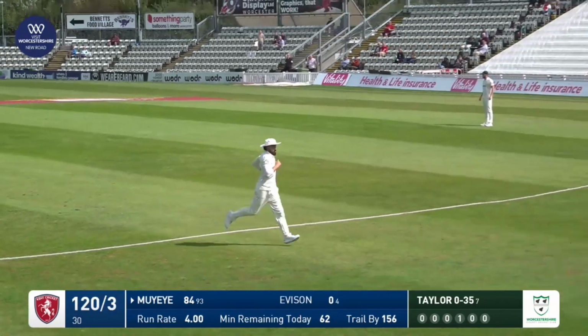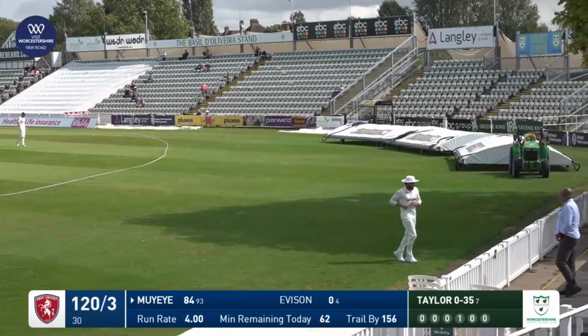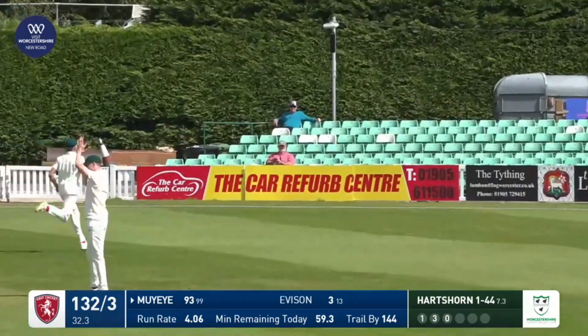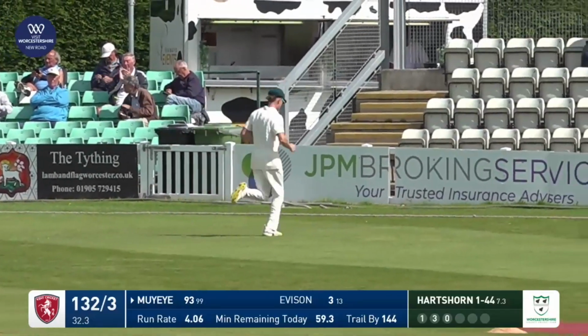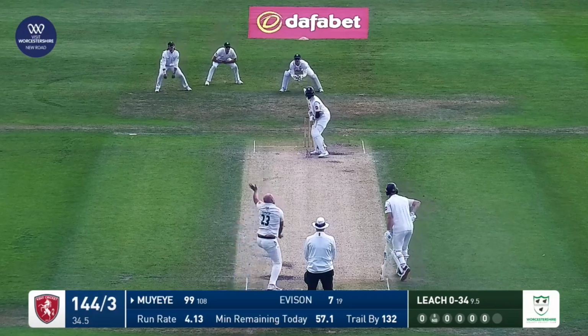It might be all the way. That has flown away for 6. That is just a pickup shot from Muyeye as well. Brilliant. Stern, as that's run down to third. That's a lovely shot from Tuanda Muyeye. That's deft from him. Little run down through third for 4 runs, but superb in both innings.